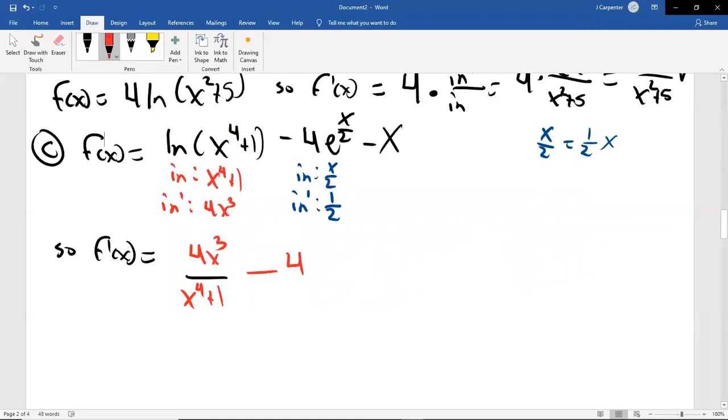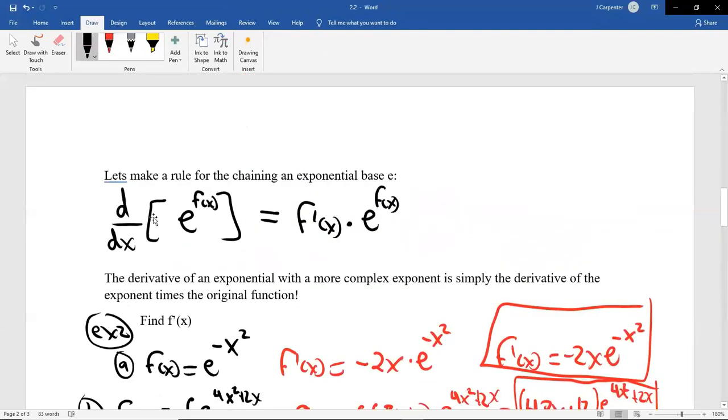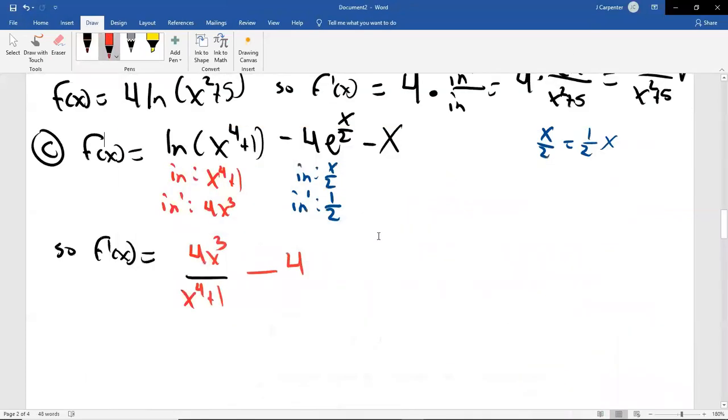The exponential rule said that the derivative of an e to something fancy is the derivative of the inside times the original exponential. So the derivative of the inside is that 1/2. So times 1/2, that's the derivative of the inside, times the original exponential, that's the e to the x over 2. Then minus the derivative of x, which is 1, so minus 1. Again, linear term, special case.